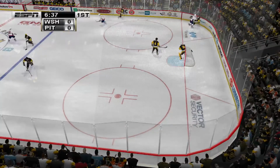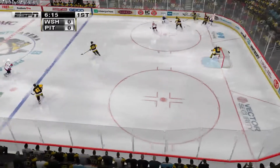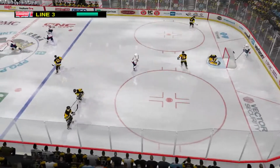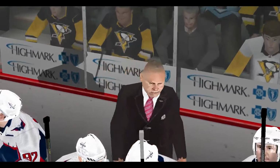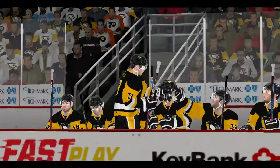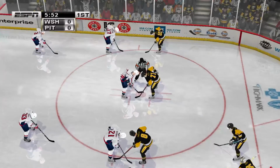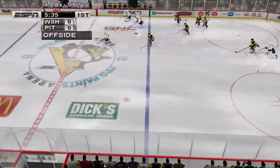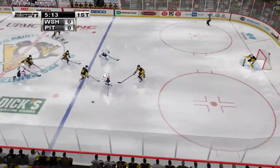Zucker gets the loose puck. Kuznetsov shoots it quickly. Washington puts its third line out. Jerry hangs on for the whistle. Goes to Washington. Jensen. Evgeny Malkin grabs the puck. Hepway. He grabbed it.